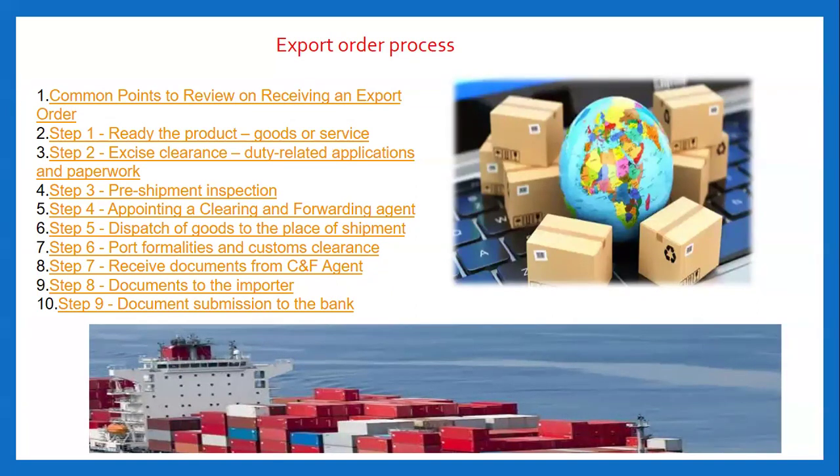And now the fourth step, in which you need to appoint the clearing and forwarding agent. You can club both activities, clearing plus forwarding, or you can do these activities separately. If you have a good freight forwarder who also works as clearance.